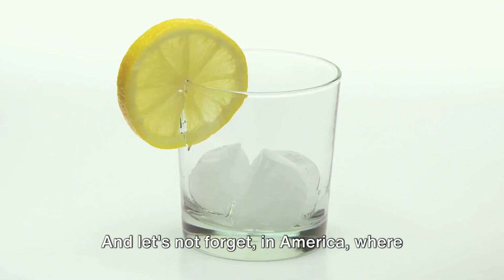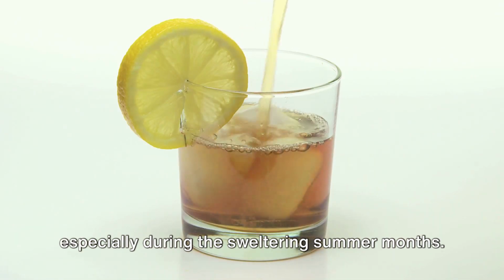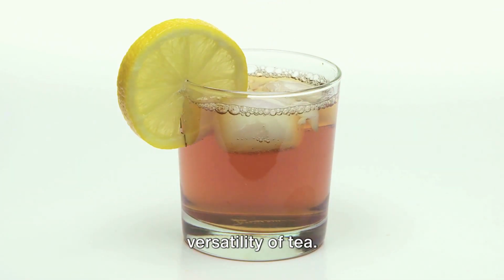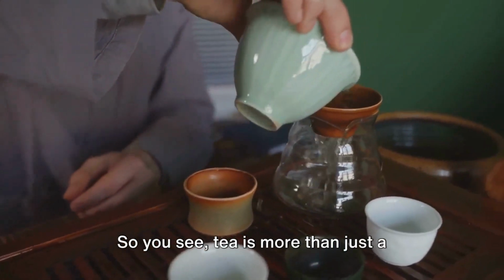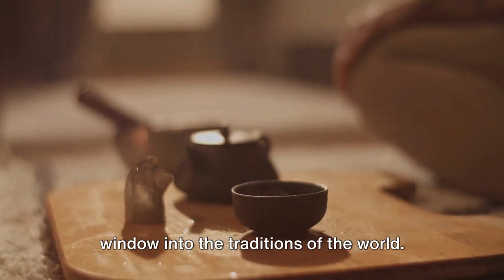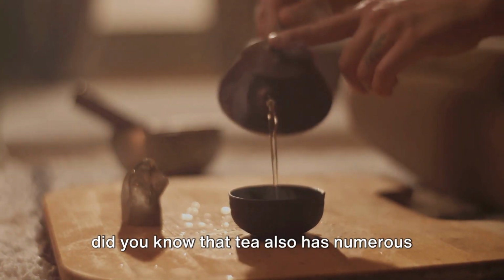And let's not forget in America, where iced tea quenches the thirst of millions, especially during the sweltering summer months. It's a testament to the adaptability and versatility of tea. So you see, tea is more than just a beverage, it's a cultural experience, a window into the traditions of the world. But aside from being a cultural staple, did you know that tea also has numerous health benefits?